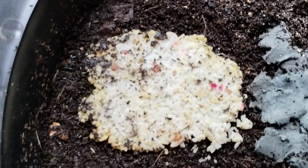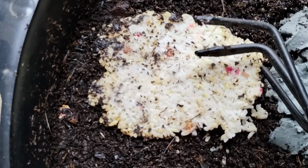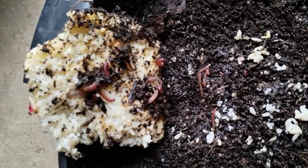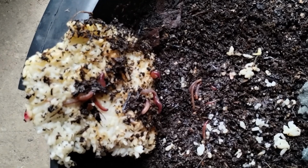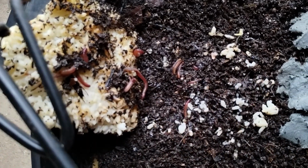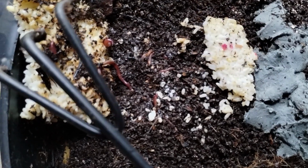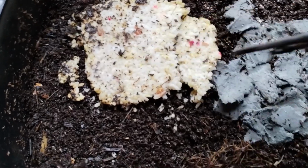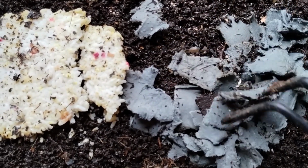This boiled rice seems like it hasn't changed so much, but let's flip it over. There are many worms here. The decomposing process is ongoing. I guess a piece of rice is too big for them to eat, so I should have crushed it into small pieces or made it a paste. I'll do it next time. Anyway, I'm going to keep an eye on it.